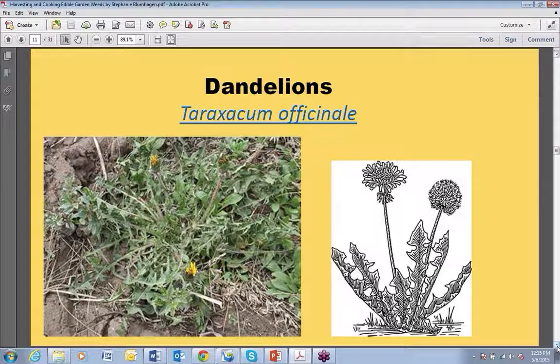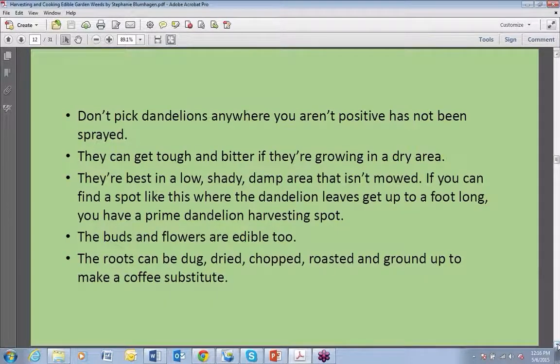Okay, dandelions. I'm sure you can identify dandelions. They're abundant in lawns, and they make a great salad. So don't pick dandelions anywhere you aren't positive has not been sprayed. I think this is especially important for dandelions because people have a tendency to spray them to try to get rid of them. If they're growing in a dry area, they can get tough and bitter, so pay attention to where you're picking. They taste best if you pick them in a low, shady, damp area.